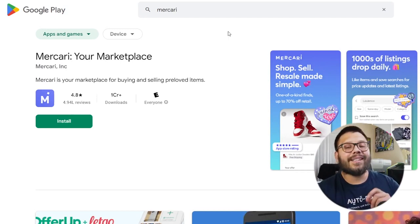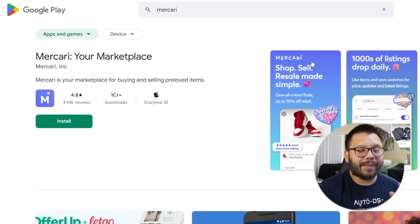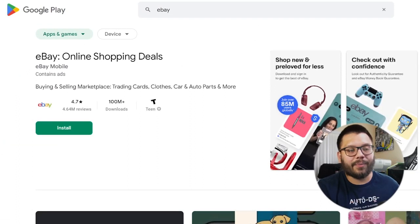The only thing is that they do require you to ship your items within 3 days. So if you're drop shipping, it might not be ideal, but if you have a lot of junk in your house or stuff that you've collected over the years, this is a perfect website to start selling all that stuff on. Aside from that, you have the infamous eBay. You can pretty much sell absolutely anything on eBay.